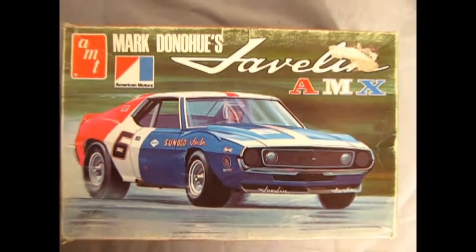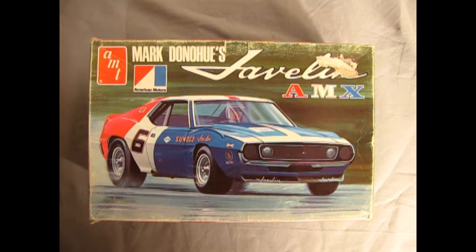Now let's go down to our bench and see what's in the box. And now we return once again to the famous race car track circuits of Trans Am Racing, where we get to take a look at Mark Donohue's 1971 AMC Javelin AMX by AMT.